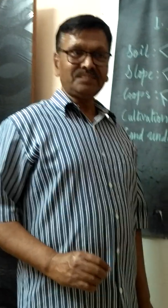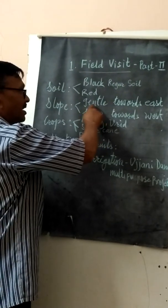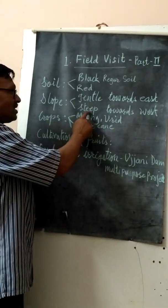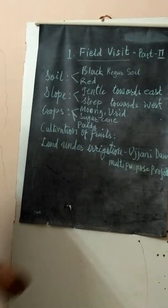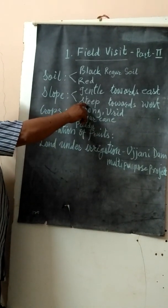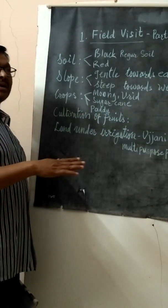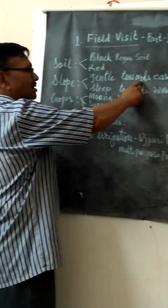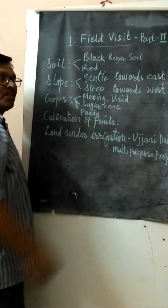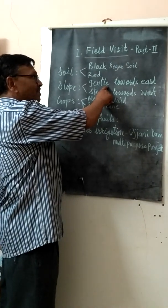My dear students, these Sahyadri slopes towards the east are gentle, and towards the west are steep. And therefore, my dear students, the rivers which flow towards the west are short and they flow with high speed. But towards the east, the slope is gentle, and therefore they flow gently.